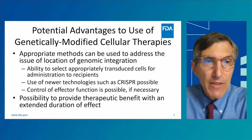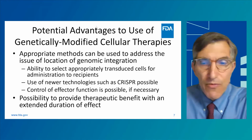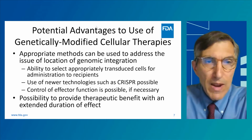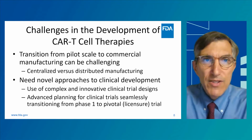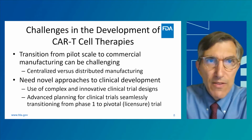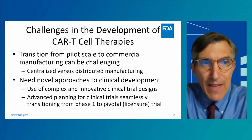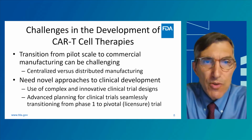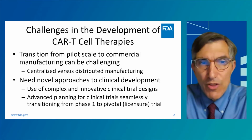And in fact, the nice thing about this is that you can have extended duration of therapeutic benefit, although we're not looking for lifelong benefit. It's just a long enough benefit to, for instance, treat a cancer or perhaps an autoimmune disease. Now, when we move on to challenges in development of CAR-T cell therapies, one thing we see is that the transition from pilot scale to commercial manufacturing can be challenging. That's brought up this whole issue of centralized versus distributed manufacturing. There is also a need for novel approaches to clinical development, although by and large, when these therapies work, the trials have not had to be very large.